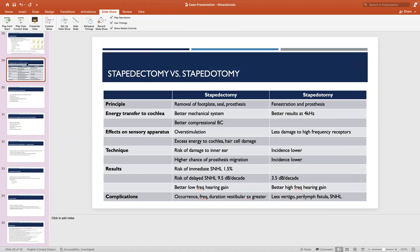Yeah, I think it's a very tricky statement to make, because then you tell your patient, yes, with the surgery you can get delayed sensorineural hearing loss of 9.5 decibels per decade. And how do you know that that's not from active disease? Because some patients still have active disease. You're doing the surgery for the conductive component. That's not stopping the disease. They still have active disease.